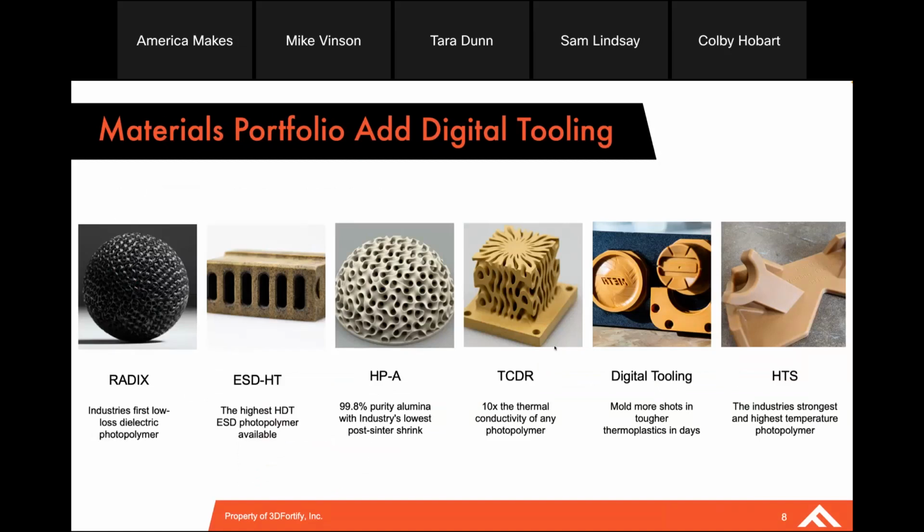Here's a little rundown of some of these high viscosity, high filler content materials that Fortify is focused on printing today. As I mentioned, we've got that material science team constantly working on developing new materials. I think at this time next year, this slide will be a lot more busy. But to talk through some of this today, the first one is Radix. Like I said, the materials team works to develop our own in-house materials, but at the same time, we are partnered with several materials companies in the industry. And one of those is Rogers.